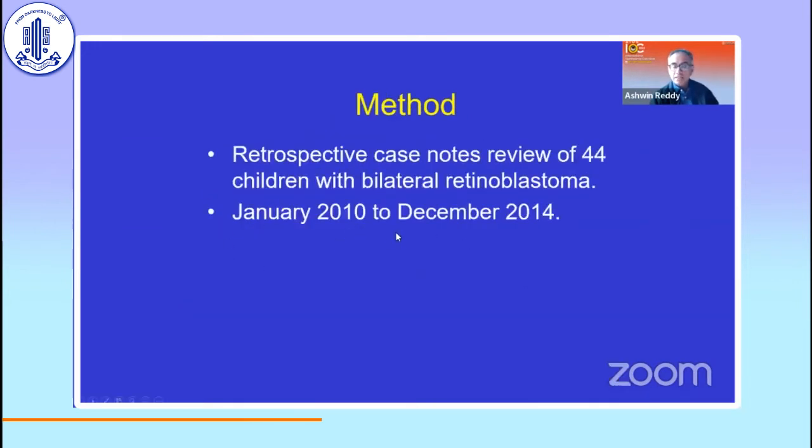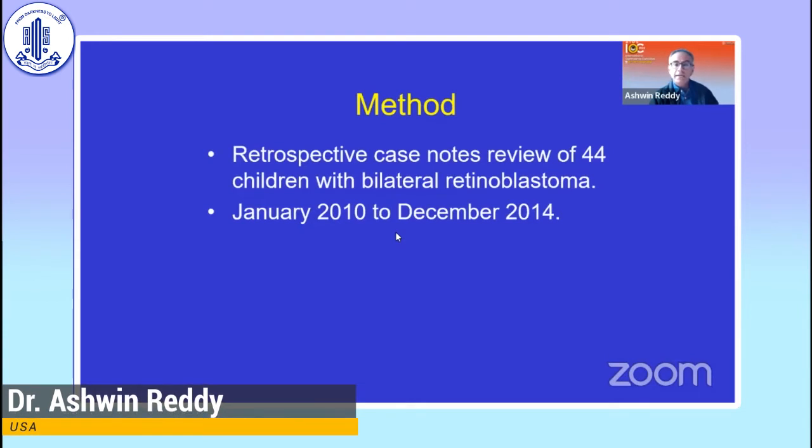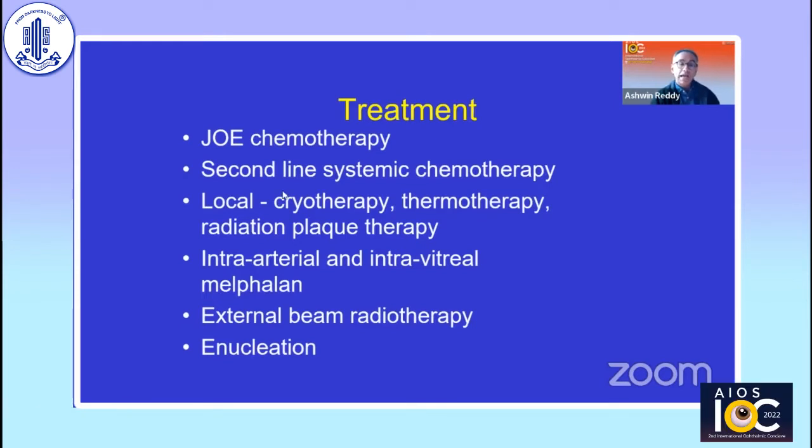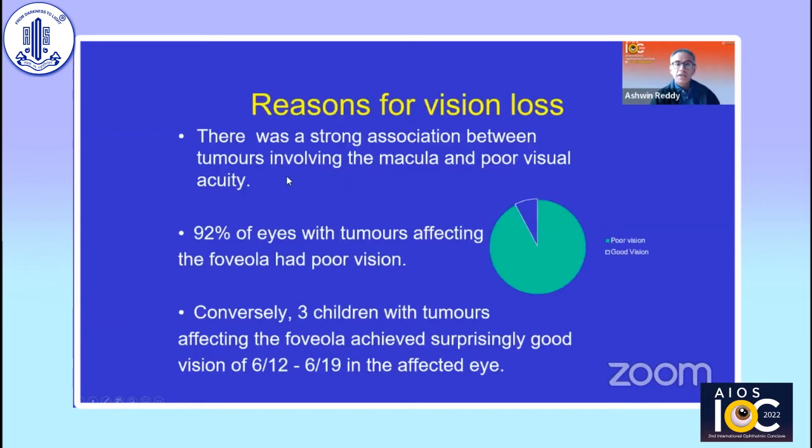So we looked back, this is nearly 10 years ago, at our patients with bilateral retinoblastoma, and they are having the treatments that we're still giving now: systemic chemotherapy, intraarterial chemotherapy, intravitreal chemotherapy, and enucleations. We wanted to know how many of them had visual impairment, as in bilateral visual loss. There was a strong association, as before, between macular involvement and poor visual acuity, with 92% of the eyes with poor vision having the foveola involved.